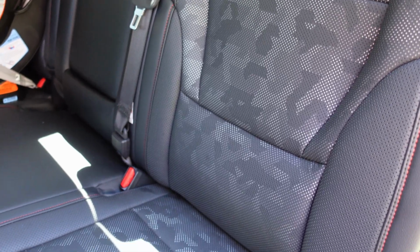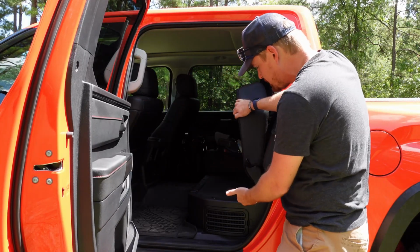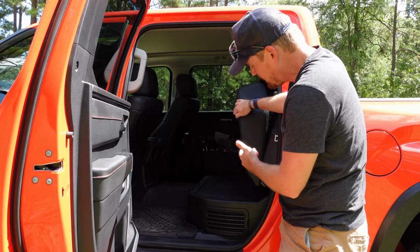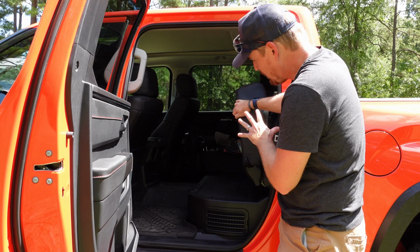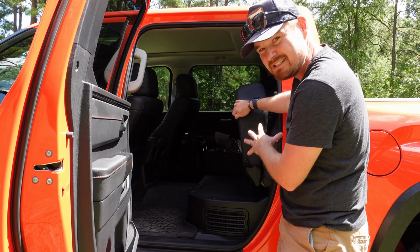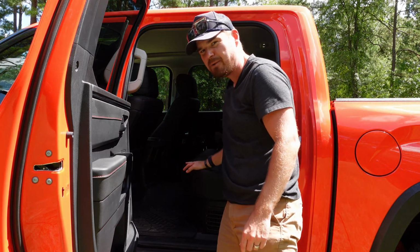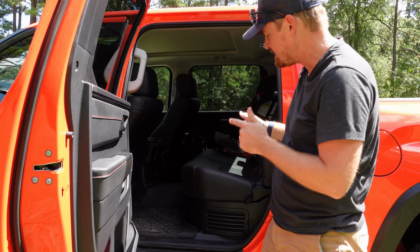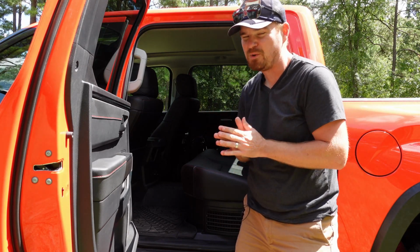Hopping out and lifting the seat bottom up, you can see there is actually no additional storage, because this is where Toyota stores the battery for the hybrid system. So if you're looking for tons and tons of interior storage, you're not going to find it here on the hybrid version, the iForce Max. If you want underfloor storage, you're going to have to go to the less powerful gas-only engine.